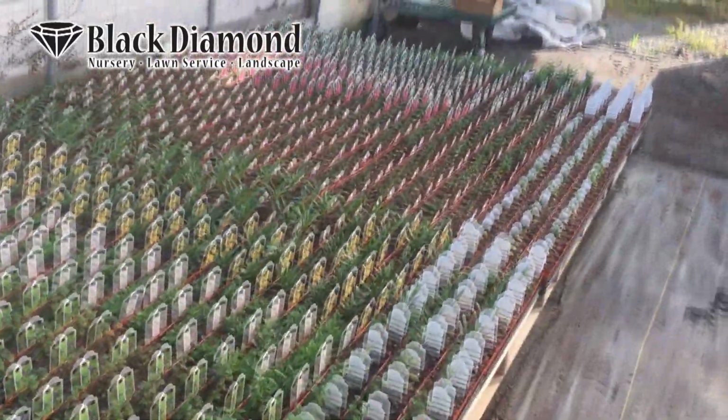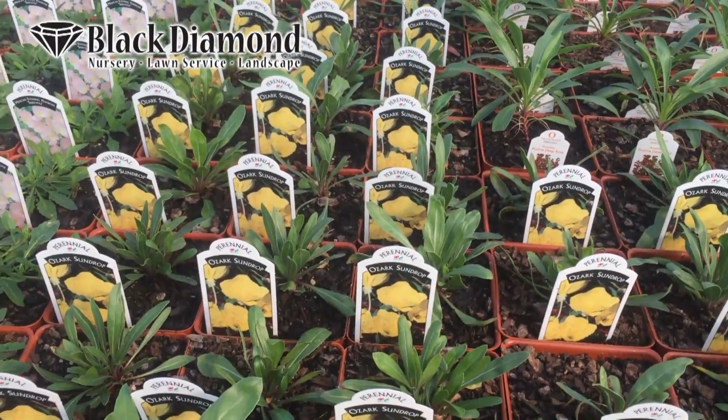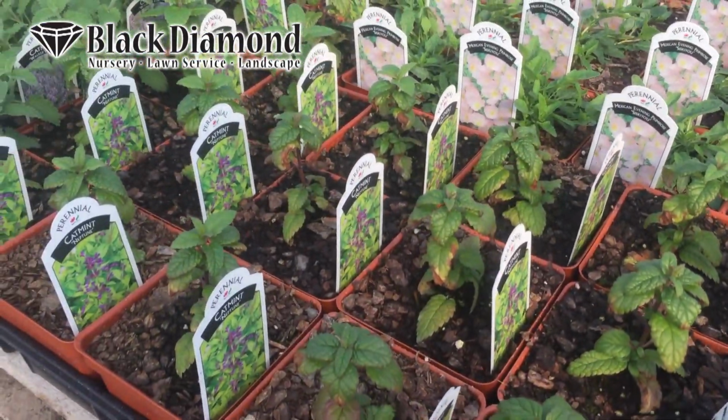And probably one of the last plants we'll show you right now is this Ozark Sundrop, if you like that nice yellow color. These aren't too big yet. We've got them right here next to some evening primrose. And then there's some catmint right there.